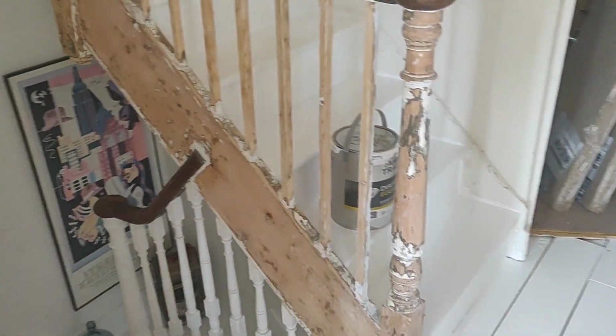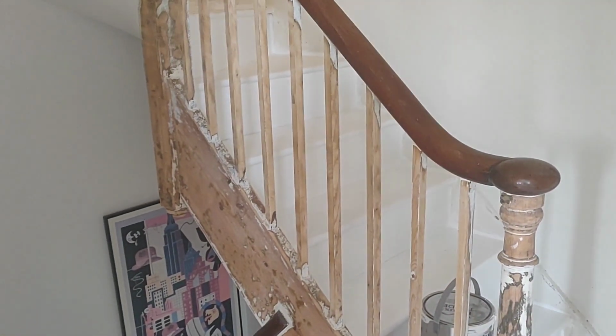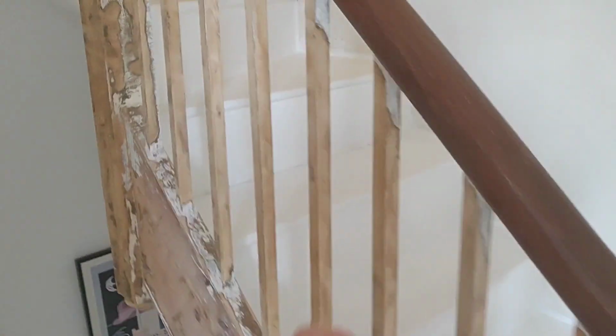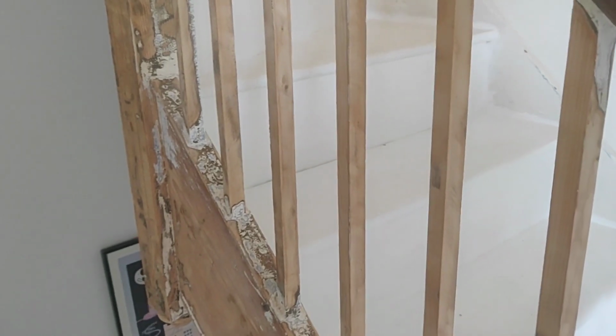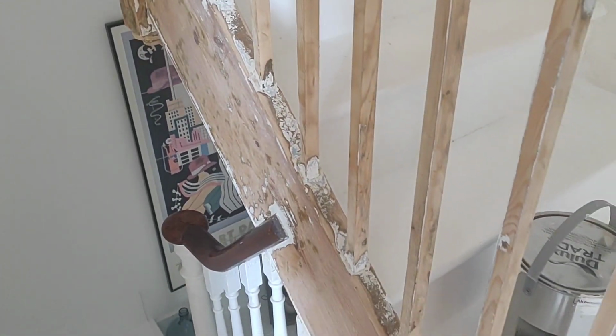But now I'm going to move on to painting the spindles, which look like they're really rough because there's still paint on it, but it's actually not bad at all. It's pretty smooth, to be fair. It's not perfect, but once you've got a few coats of paint on it, it should be okay.